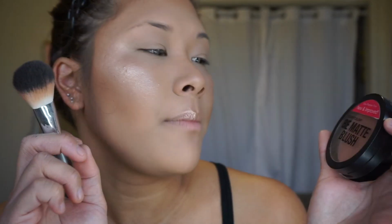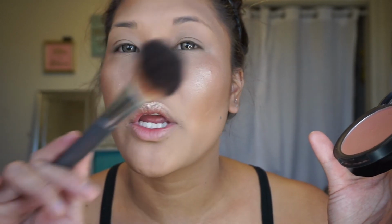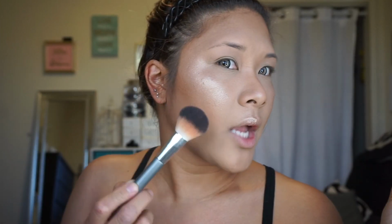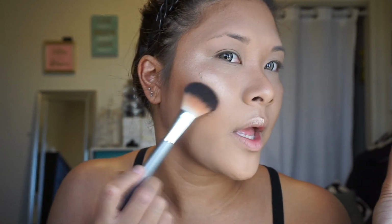City Color Be Matte blush in Papaya with my Up and Up Target brush. And these brushes are bomb, you guys, seriously. I gotta get more of these Up and Up brushes. And I just dab a little, tap the excess, and I go to the middle. I don't really like a heavy blush. Sometimes I go ham if I'm not using bronzer, but I'm a contour kind of girl.